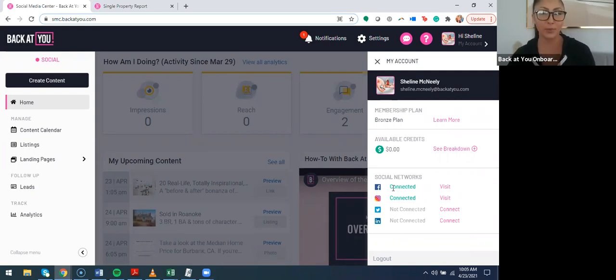The first one is a Facebook business page, the second is an Instagram business page, the third is a Twitter account, and the fourth is a LinkedIn account. Over the years that we've been doing this, we've really found that these are the four platforms that as an agent, you should have some sort of presence on. But managing that can be time consuming. You have to log into a bunch of different platforms. You have to create content on all of those platforms. So that's where Back at You can come in.